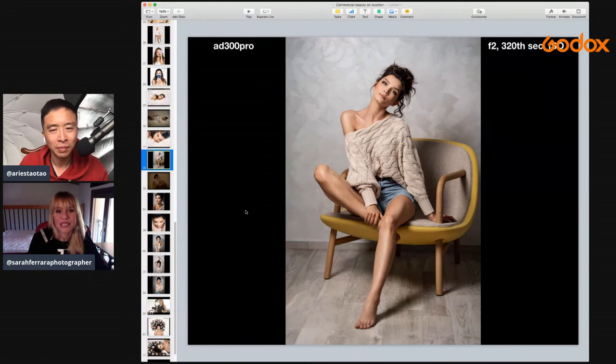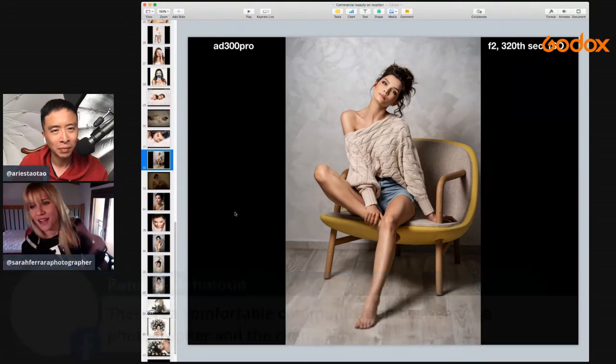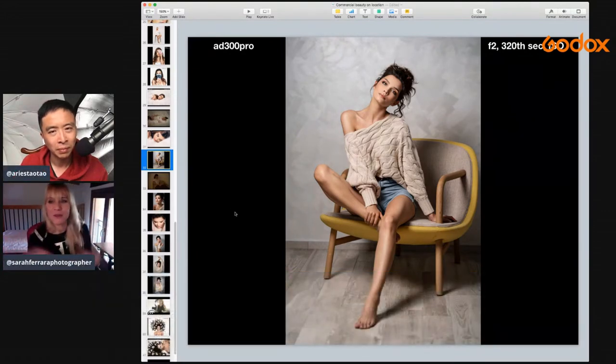Same client wanted a really editorial look, carefree, trying to give the impression that, hey, I just woke up like this because I have eyelash extensions, so I don't have to put my makeup on. I just look like this when I wake up and I hang around the house in my sweater. So I'm shooting at f2, my favorite f2, at 320th of a second. ISO is going to be 100, I'm positive, 100 or maximum 200.